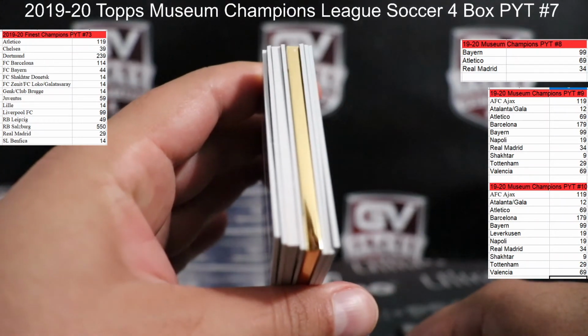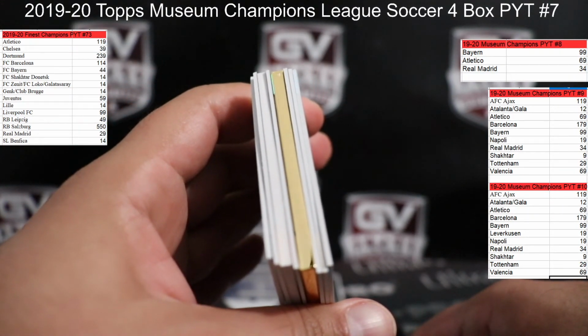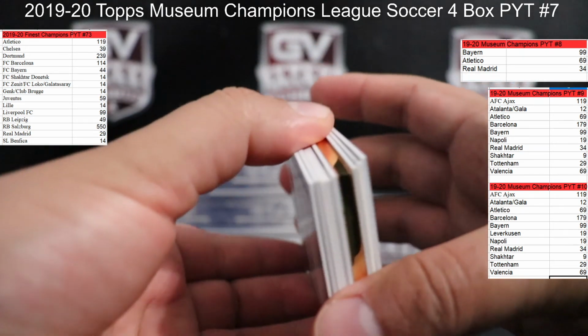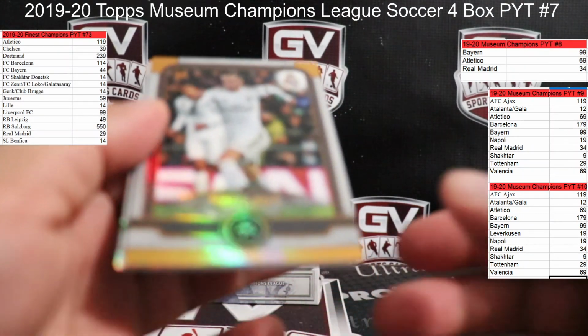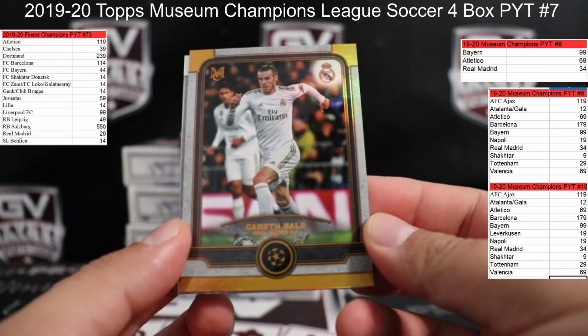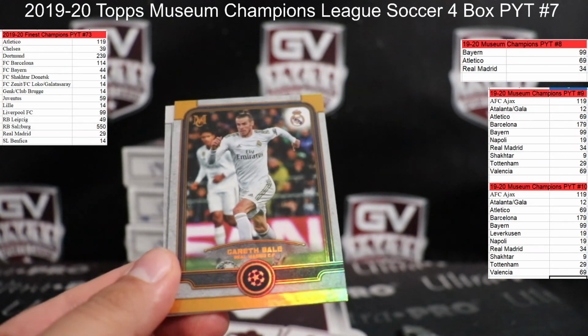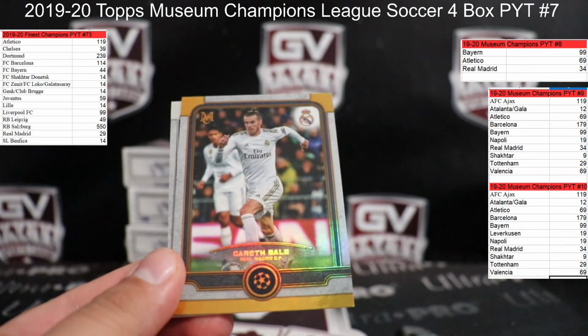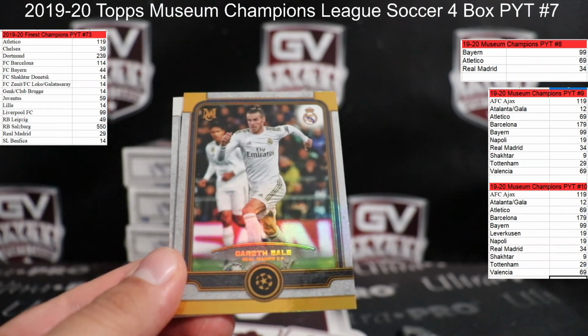How about that? Finally, our first frame card. Good luck to you all. Let's see who we hit here. Gareth Bale, Real Madrid. I mean, nice if I had my team list up. Real Madrid in this one is Evan.